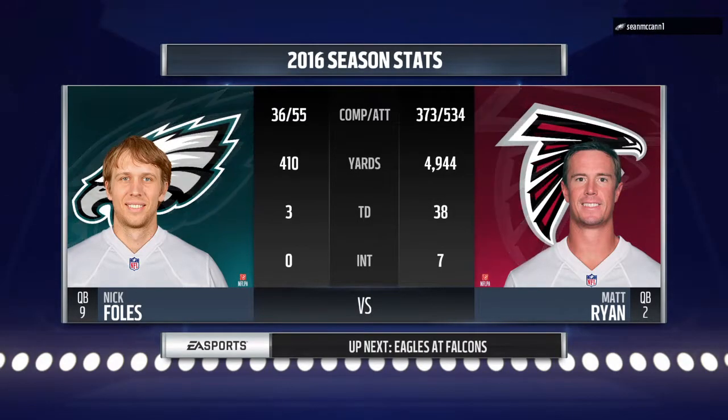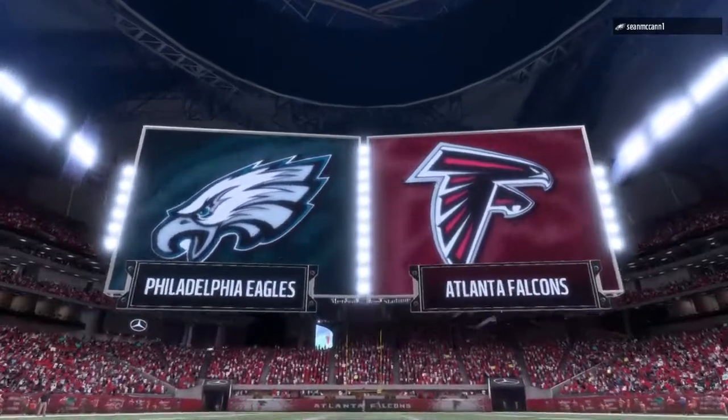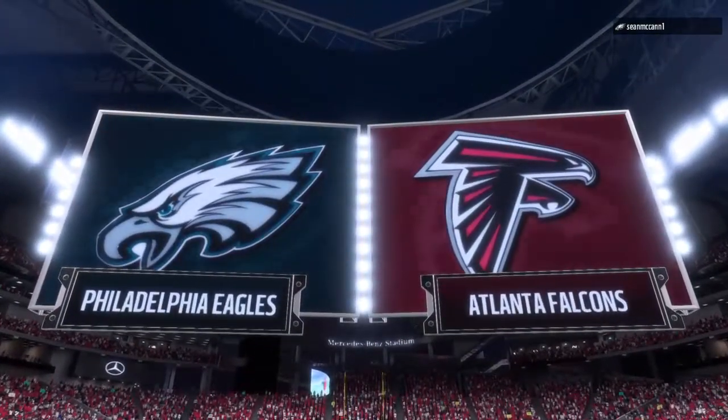Everybody, I'm Larry Ridley, and this is the NFL on EA Sports. Two teams will need their quarterbacks to step up and lead their offenses on the gridiron today. It's Foles' Eagles going up against Ryan's Falcons.